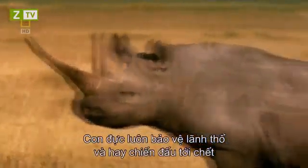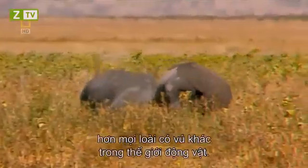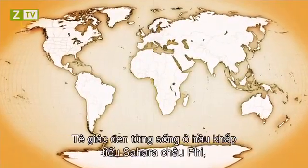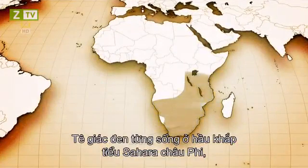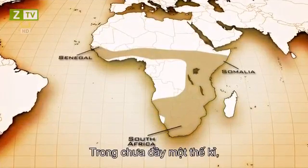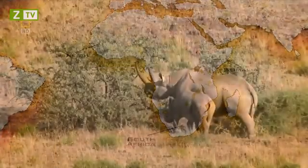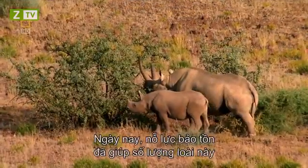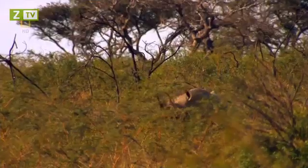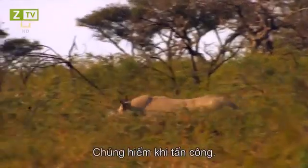Males are territorial and battle each other to the death more often than any other mammal in the animal kingdom. Once, black rhinos roamed most of sub-Saharan Africa with a population over 1 million. In less than a century, humans brought that number to 2,500. Today, recent conservation efforts have increased their numbers to just over 4,000. The black rhinos that remain are wary of humans, making attacks rare.